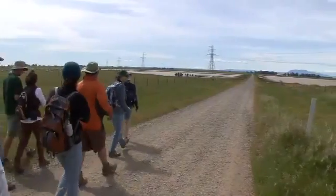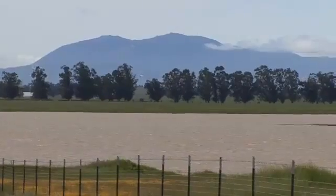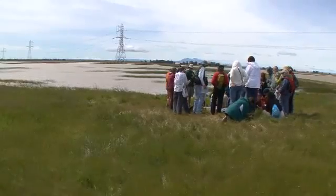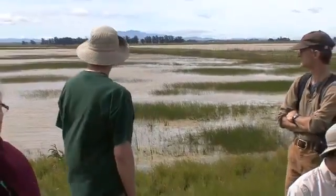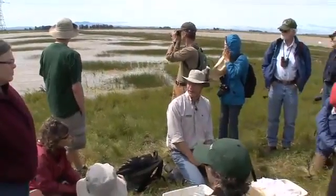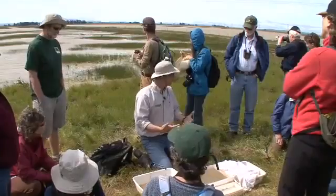We've got some aquatic organisms that I dipped out of Olcott Lake this morning. Olcott Lake happens to be a very, very large vernal pool. It's what we call a playa pool. Olcott Lake is just under 100 acres, about 98 acres, so it's a big one. But it functions just like any vernal pool.